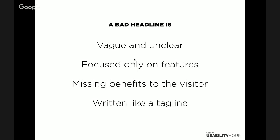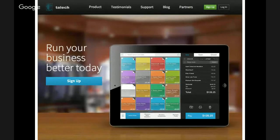And oftentimes, a bad headline is written like a tagline. It's something like, the best just got better, or calculators, a whole new meaning to the word calculator. This stuff doesn't make any sense. And people often write it and they try to sound clever and cool, or maybe they use a pun or something like that. But all you're really doing is confusing people.